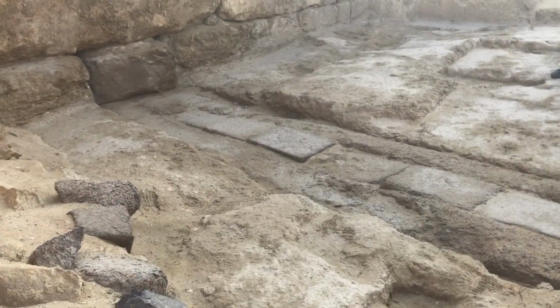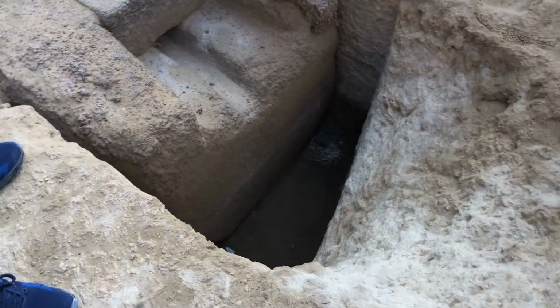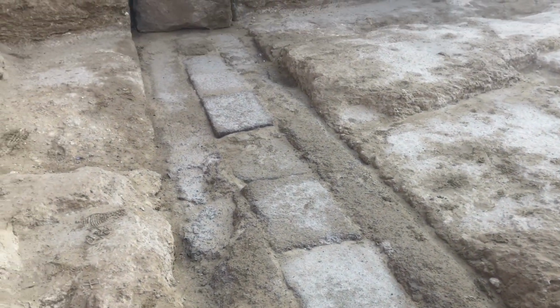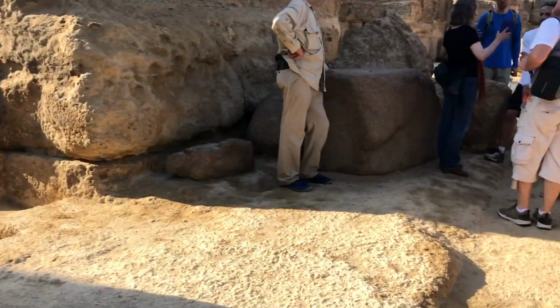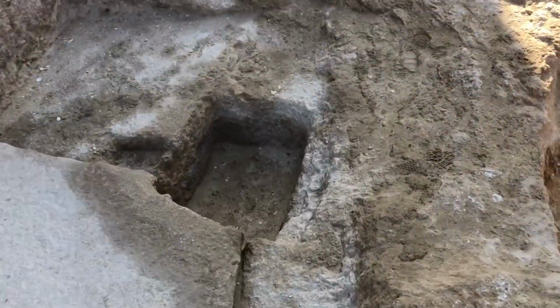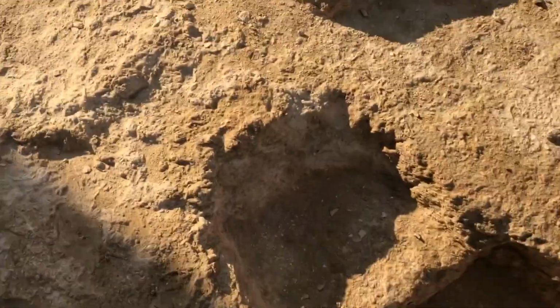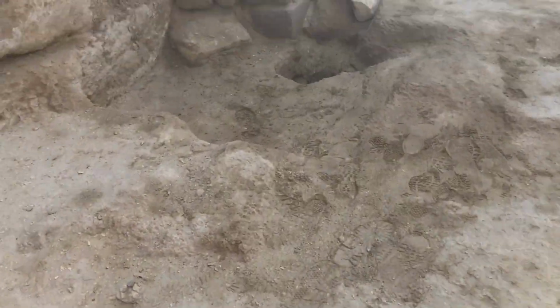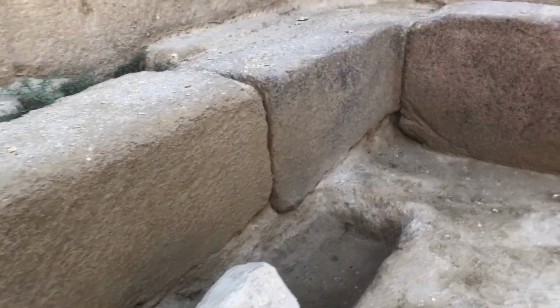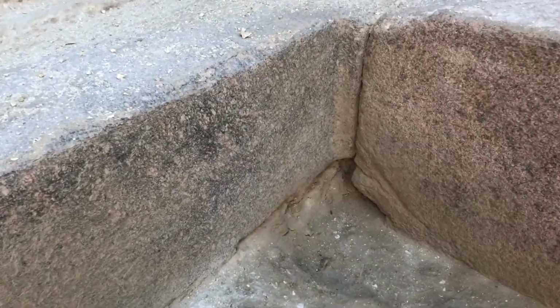Similar to all these, the empty ones. That's weird. Another hole. Looks like they reconstructed or at least put those stones. More square notches dug into them. Granite. Nice radius.